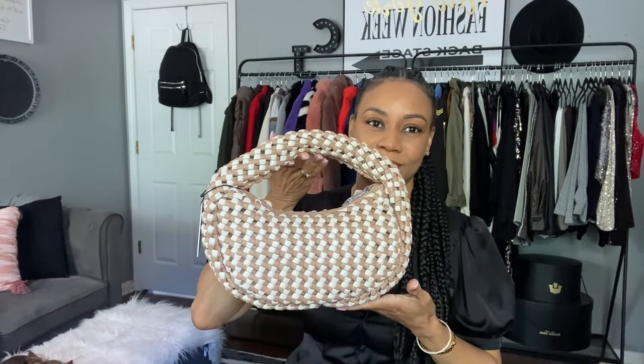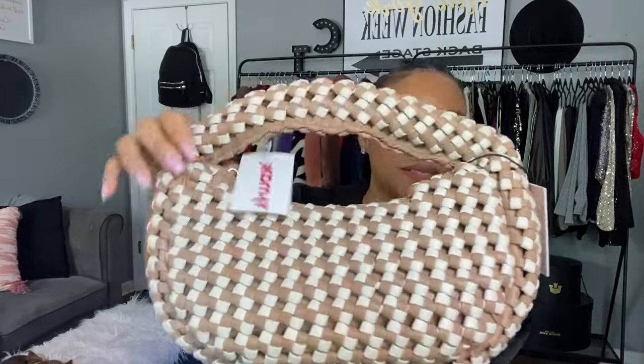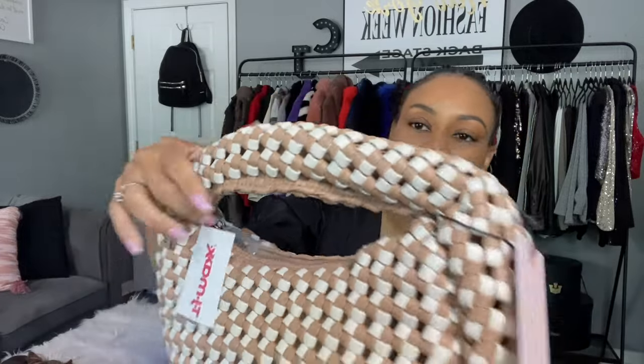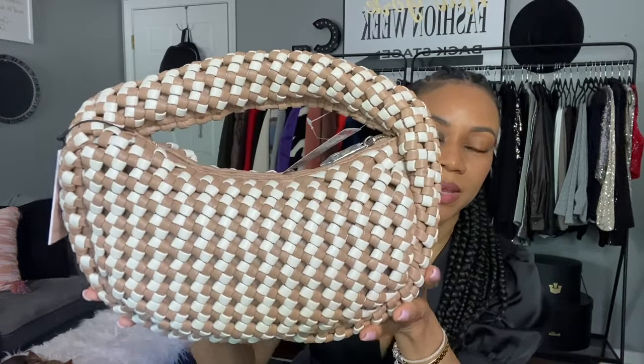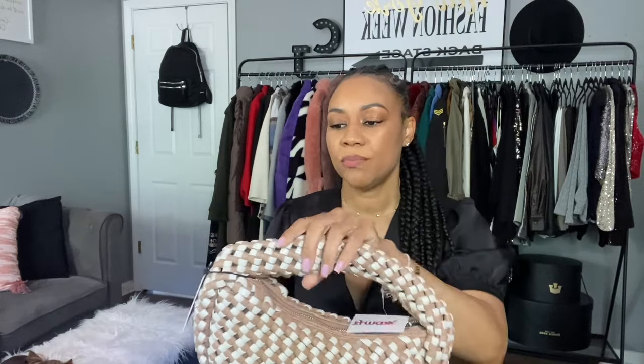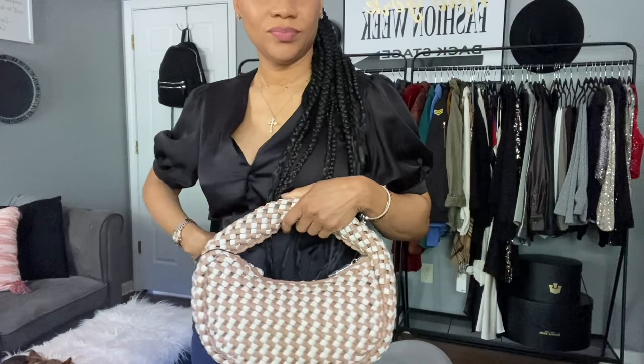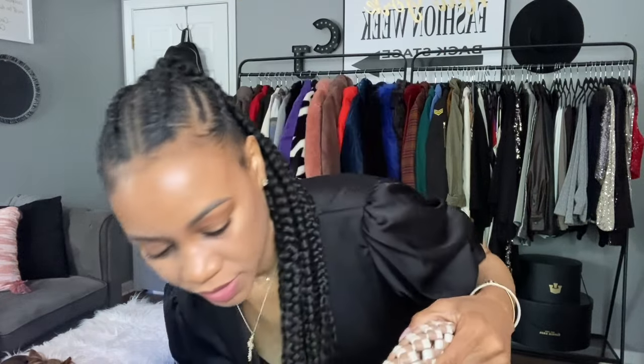So this is the first one. Y'all, is she not cute? Oh my goodness. Take a look. Take a gander. It feels great. The quality is great. And I'm giving you something different than just a solid Bottega handbag, right? It's got the shape. I love it. She is cute.